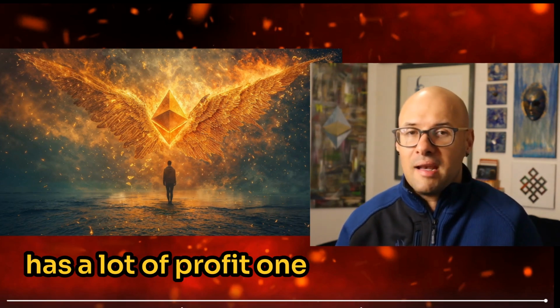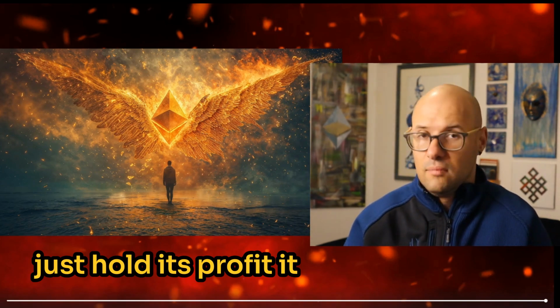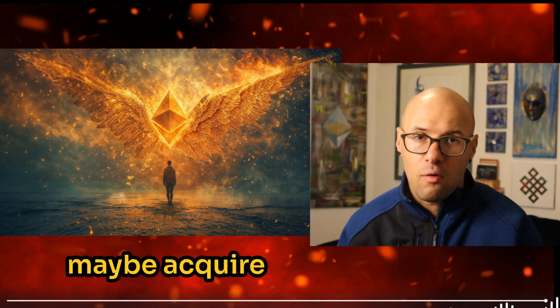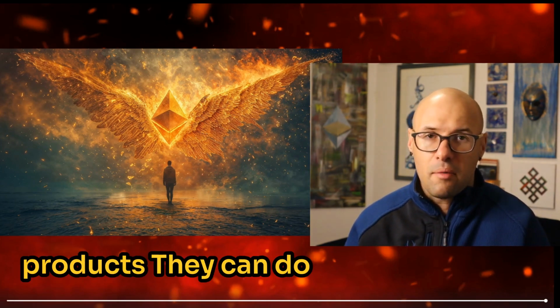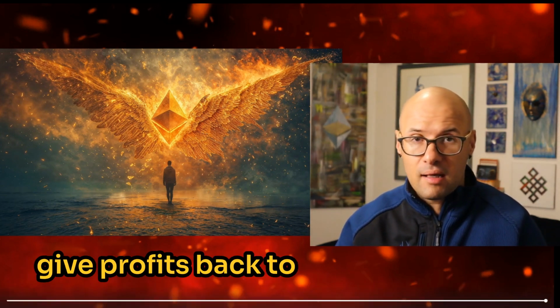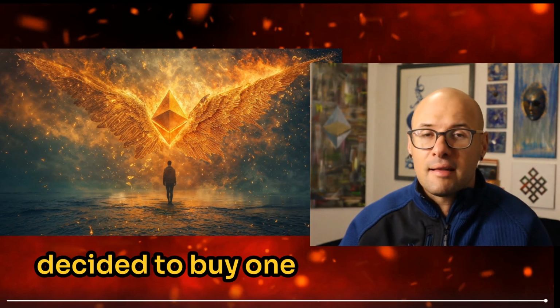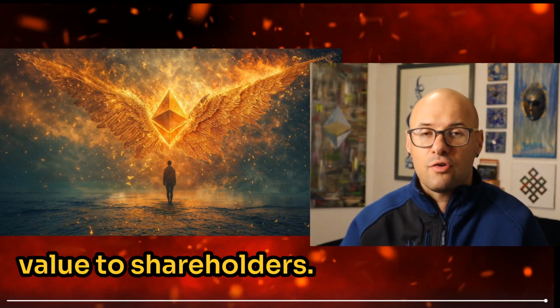So when a company has a lot of profit, one thing it can do is just hold its profit. It can reinvest it into R&D or expansion, maybe acquire another company or technology or make better products. They can do dividends, which is give profits back to shareholders. And the most important part is stock buybacks. As we saw with Coinbase's latest earnings report, they decided to buy $1 billion worth of their shares back because they think their company is undervalued, and this is a way to return value to shareholders.